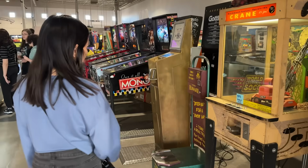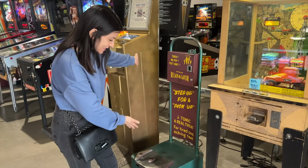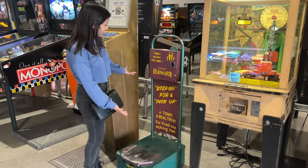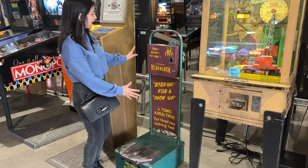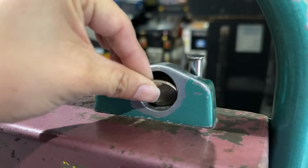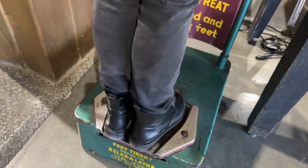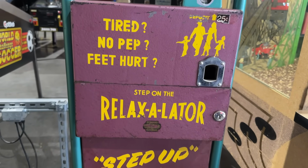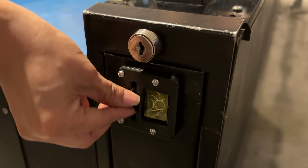I found it. So I've shown this on my video before, but this is my most favorite thing here in the entire Pinball Hall of Fame. It's not even a game, it's literally just a relax-a-later. It just shakes your feet. It's great for those days you're just walking on the strip for miles. This definitely helps. Okay, doesn't last too long, but I love it. And it's only 25 cents. You gotta try it. Again, they do have other games besides pinball. So now I say we play my favorite game, which is skee ball.